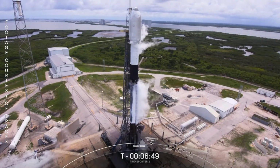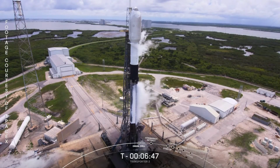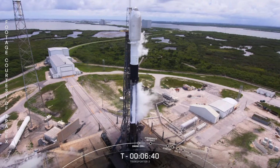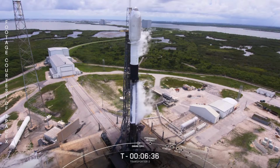A few seconds ago, engine chill began. This is where we opened the pre-valves between the first stage prop tanks and the 9 Merlin engines. This allows a little bit of cold liquid oxygen to flow into the turbopumps, bringing them down to a temperature close to that of the super chill propellant that will soon be flowing through the engines at liftoff.